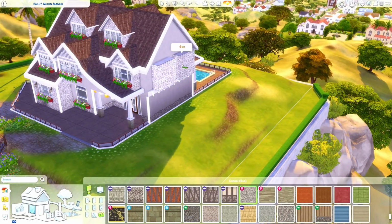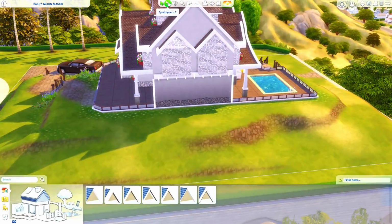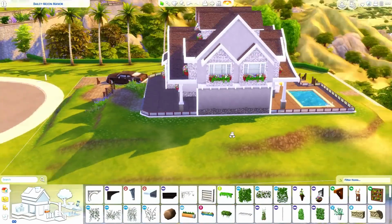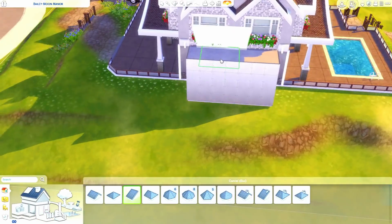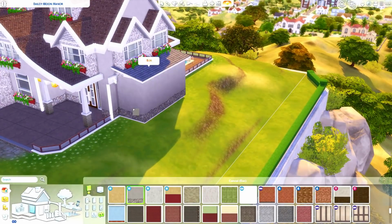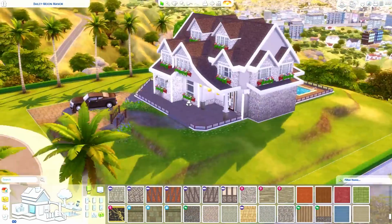I guess it could go where the nursery is if you just end up putting in a bassinet. But I wish that I either put in a spa, because I feel like a home like this definitely needs a spa, because they are definitely wealthy. They have tons of money. I mean, you definitely need to be like level 10 in a couple of the Sims that live here.